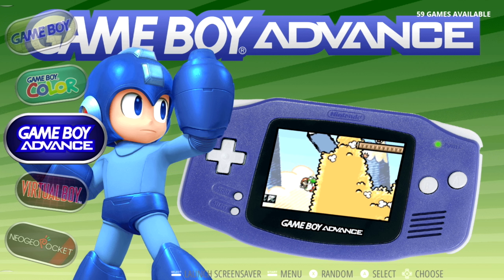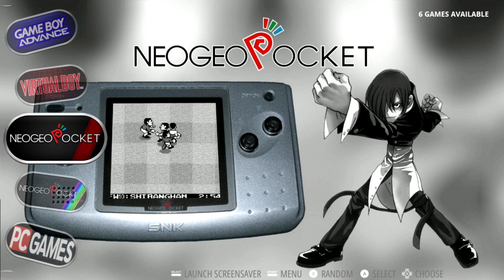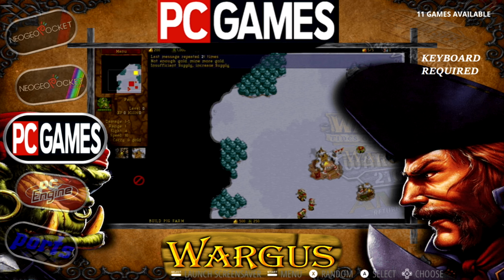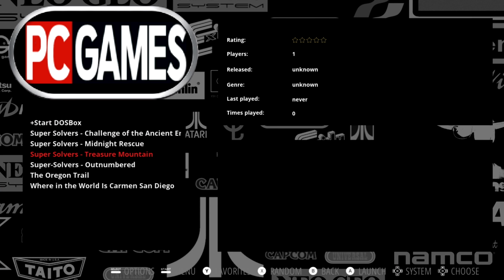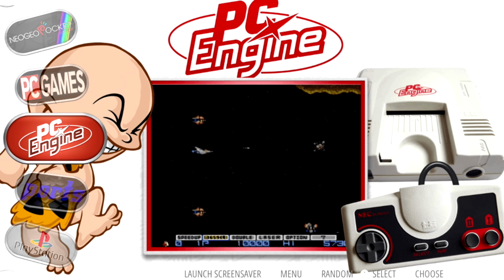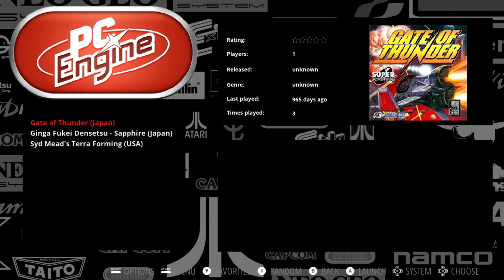Alright, so as we continue scrolling down our list, we have Virtual Boy. Right next to that, Neo Geo Pocket. Neo Geo Pocket Color. We have here, it says PC games. We have here, for example, the Oregon Trail. And my personal favorite, Where in the World Is Carmen Sandiego? We also have here PC Engine. And in this section, we have PC Engine CD.